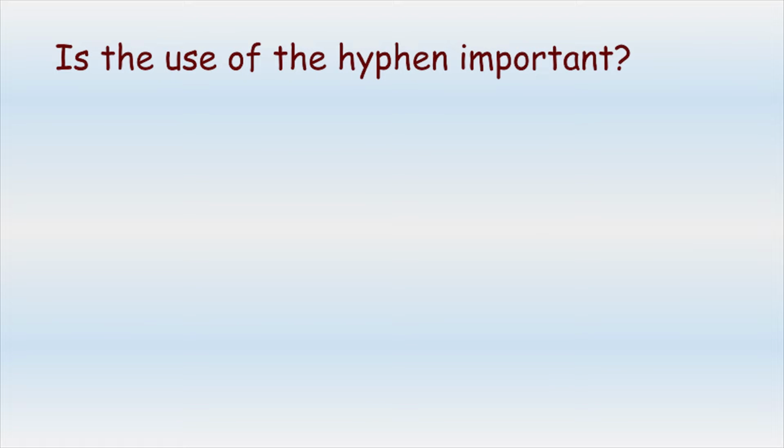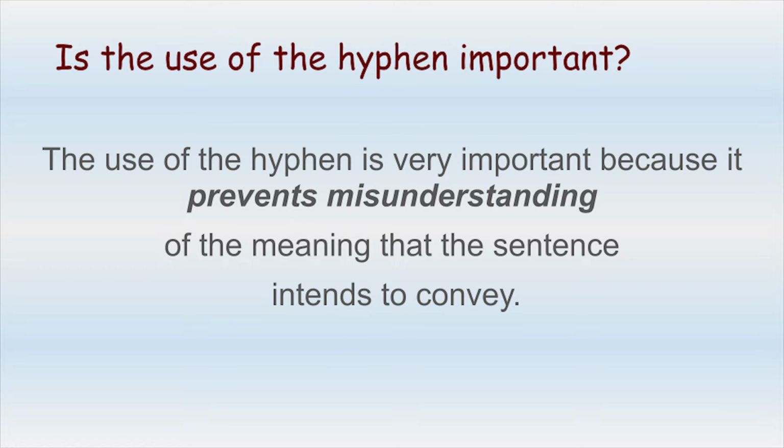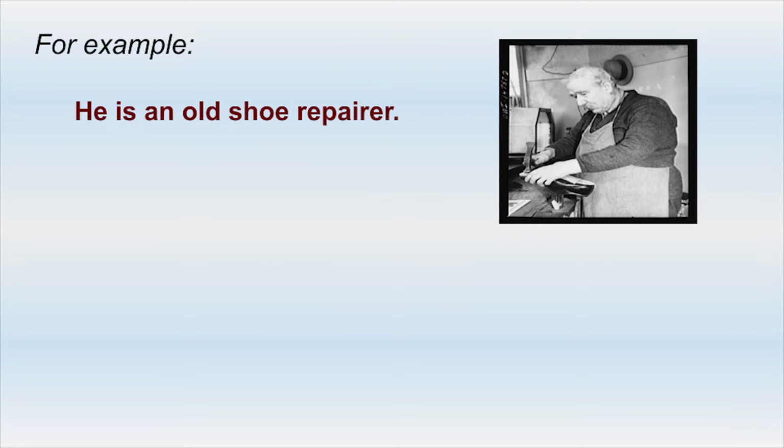But do you have to use a hyphen between these words to make them a compound adjective? The use of the hyphen is very important because it prevents misunderstanding of the meaning that the sentence intends to convey. For example, he is an old shoe repairer. This sentence is telling us that the shoe repairer is an old man. Old is describing the person who repairs the shoes. He is an old man.